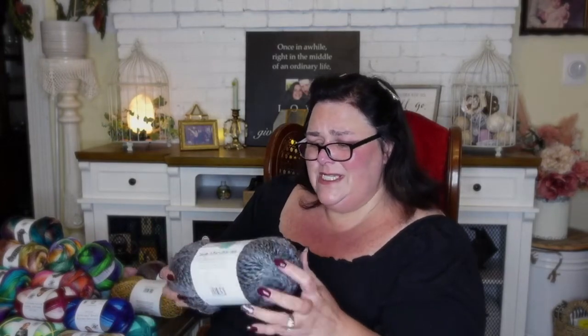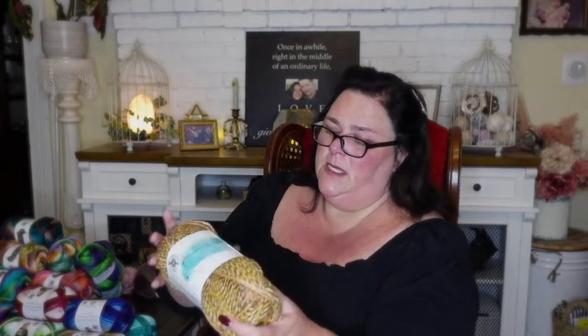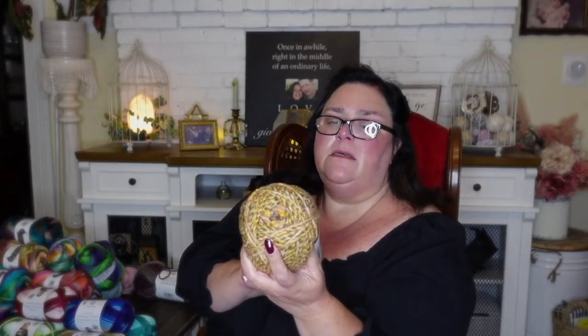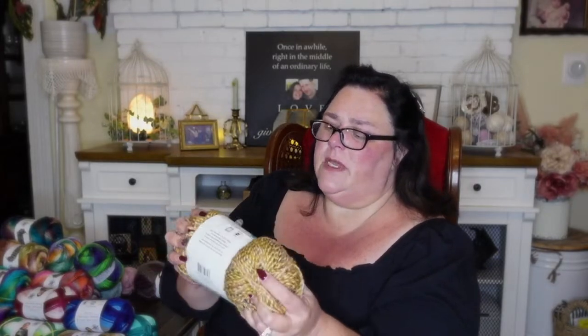Like I said, this is really soft stuff. I really like it. This one's Charcoal, really pretty, with lots of blacks and grays. And then we have Brown Mustard, which is literally the perfect name for that. We've got yellows and creams and oranges and browns all up in there. If you can see that, it is spectacular. I can see that as a scarf right now. That's what it wants to be.